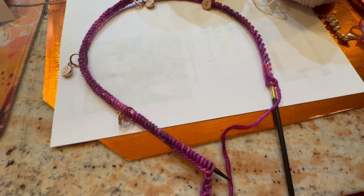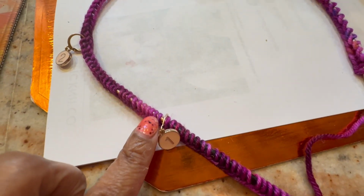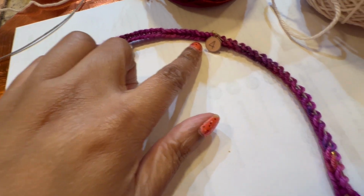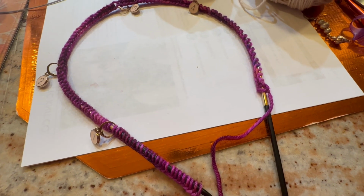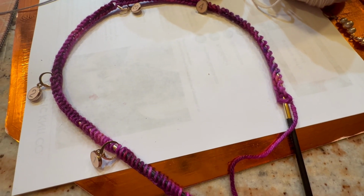Okay, this is attempt number 2. We've just finished the provisional cast on. I've put markers in between every one of the amount of stitches needed for each pattern motif. And we're going to try this again. I have to knit 2 rows of stockinette without twisting. God help me.